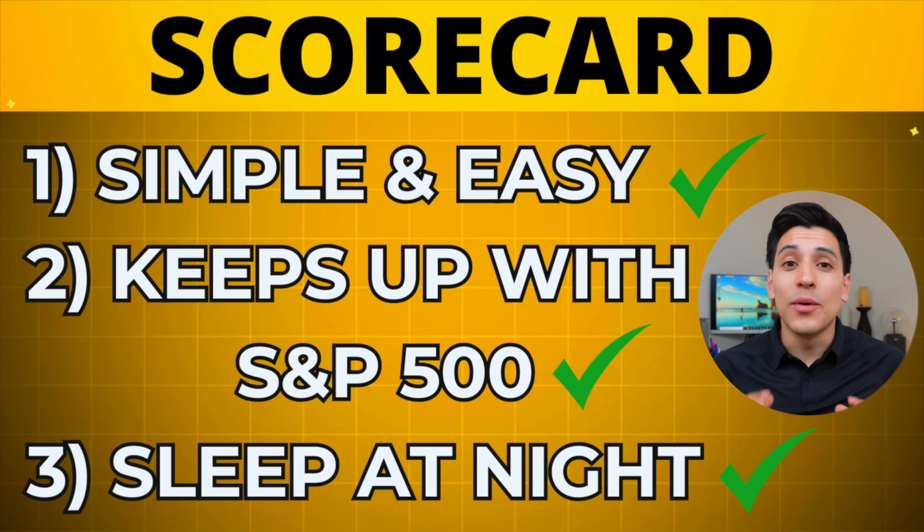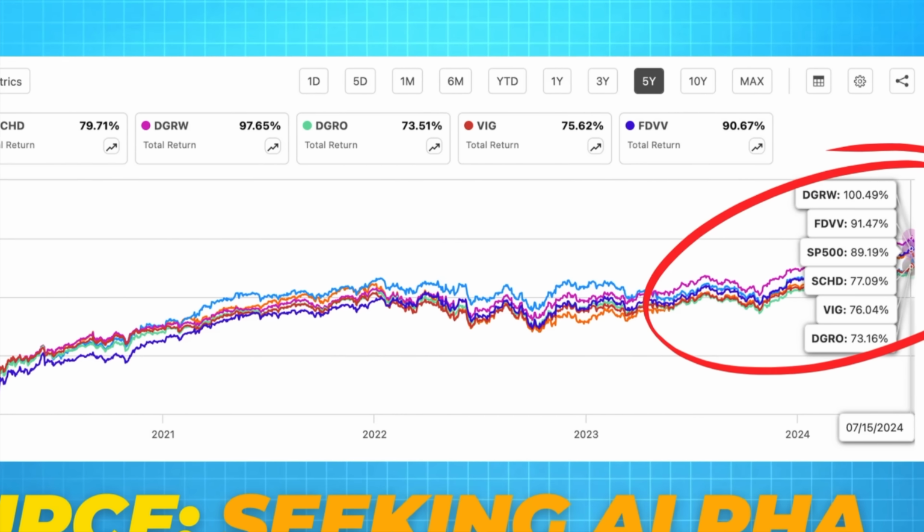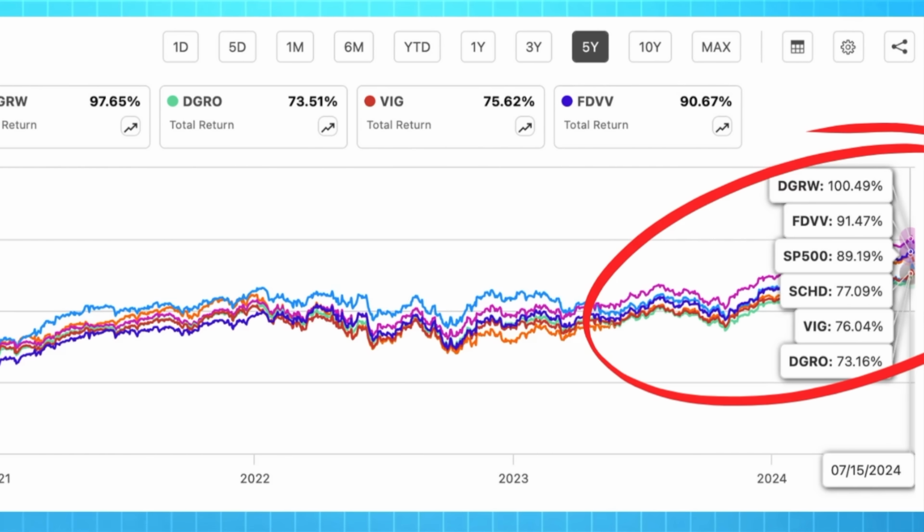This strategy is very simple and easy to follow if you love the market, but you also love receiving high dividend payments. Your returns for the most part will either keep up with or even sometimes outperform the S&P 500, but for the most part, you will actually keep up with the S&P 500.